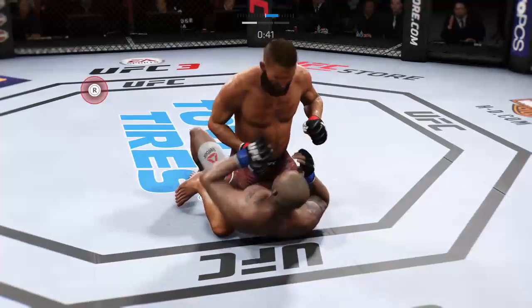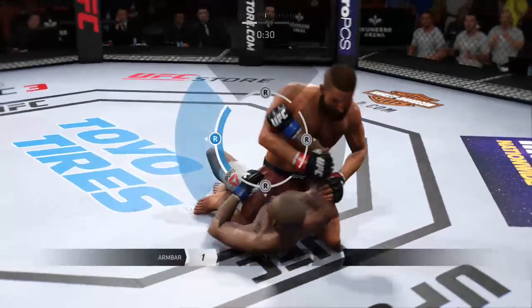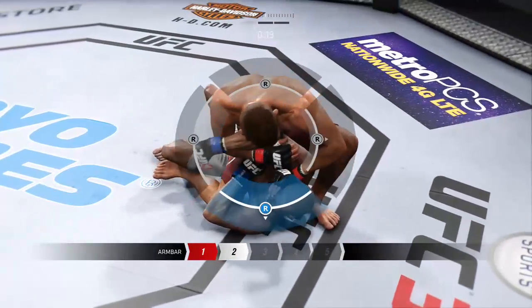Well, not ideal to spend this much time on the bottom, but you can't fault him for his activity. Landing strikes here from the bottom. Nice work by Oliveira. Looks like he's got a submission locked up. He's got the arm here. Now he's gonna throw his leg over.